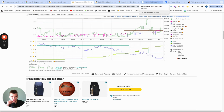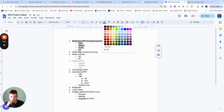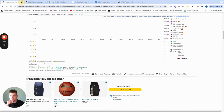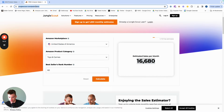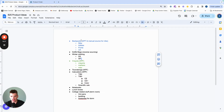So we'll pivot back to our suggested product ideas for back to school. And now we can use the same sort of thing for backpacks, right? So we'll focus right here for right now. So we go back to Keepa product finder. Close out some tabs here. And keep in mind, we're sourcing for backpacks now.